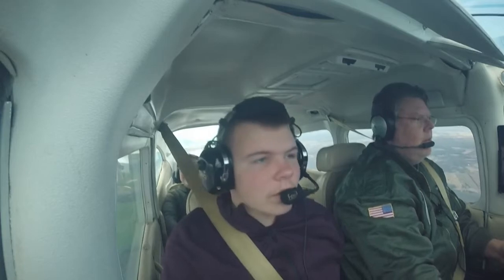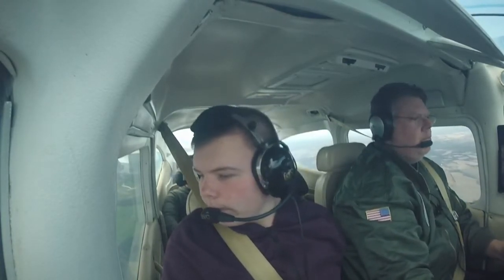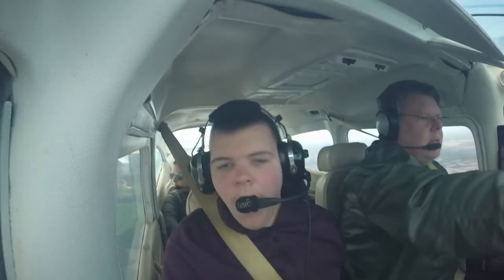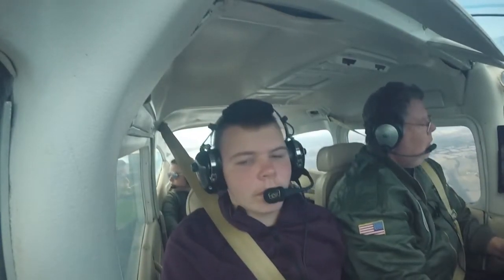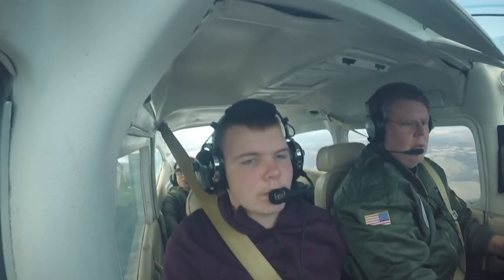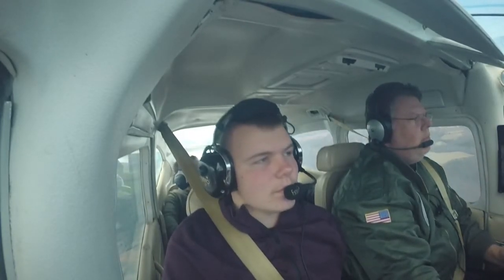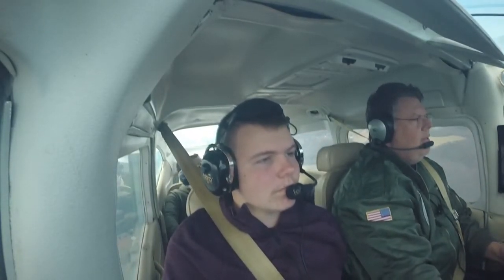And now we'll go ahead and drop down to 2,000. Potomac approach, this is Sky Adventures 124, just outside of Culpeper, heading into Manassas. Sky Adventures 124, Potomac, maintain VFR outside the SFRA, squawk 5372. All right, so we're headed back in. 5372, Sky Adventures 124.